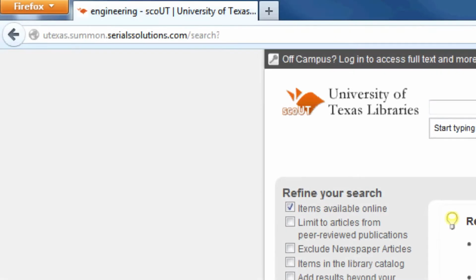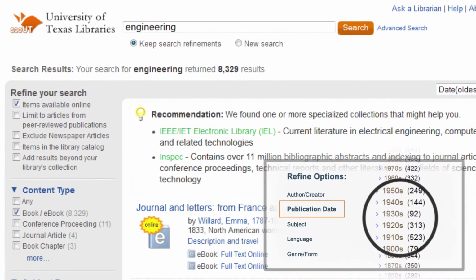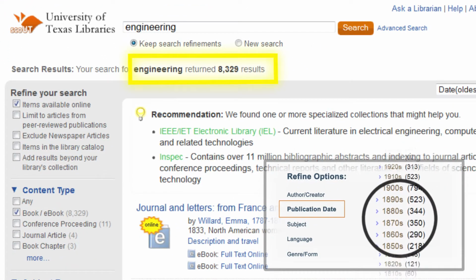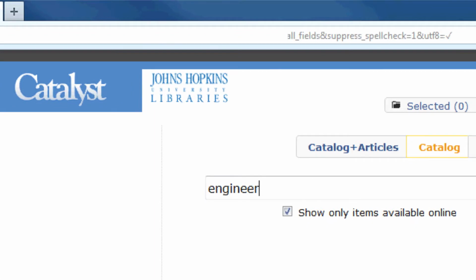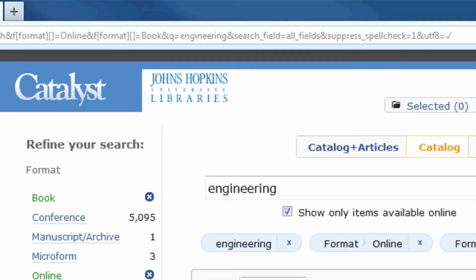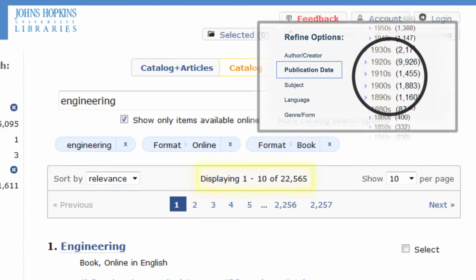The University of Texas libraries have engineering titles going back more than 700 years and a total of 8,329 engineering-related ebooks. And Johns Hopkins University libraries make available over 400 years of engineering titles with a total of 22,565 ebooks on the subject.